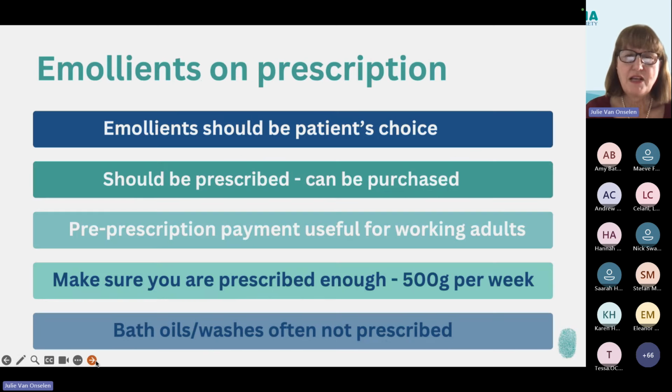So emollients on prescription should be there, absolutely there. Children with eczema should be prescribed emollients, no question. Probably older people as well. But with working adults, it's a little bit tricky, because sometimes the emollient can be cheaper to buy over the counter than the prescription charge. Although saying that, the prepayment prescription, if you have severe eczema, is really worth getting.